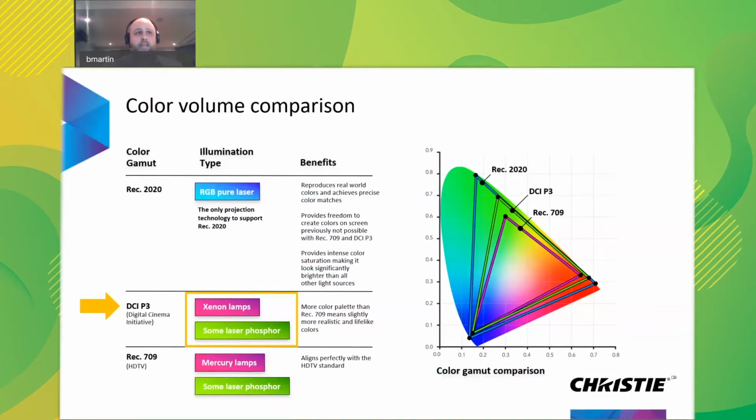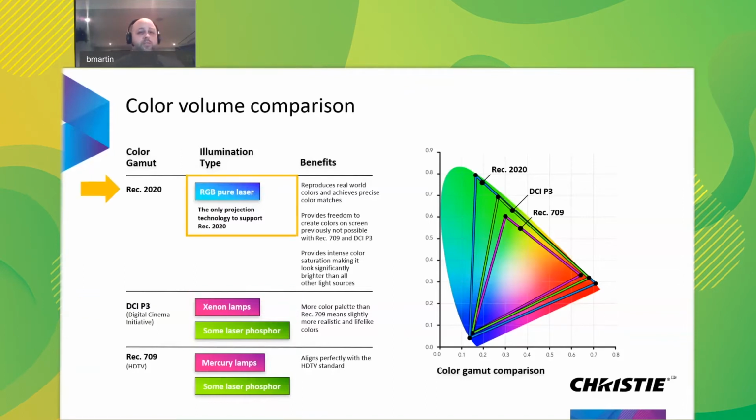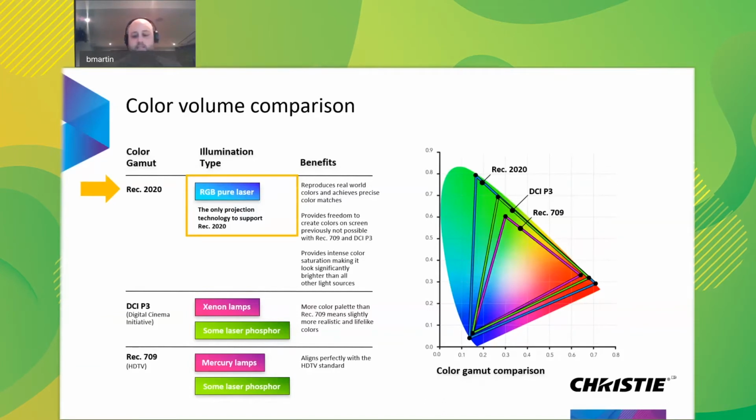So on the right side, there's a CIE chart, and the triangles outline how much color that DCI P3 captures. And if you move up to the Rec 2020, you'll see the triangle is quite big and it captures a lot of the colors, right? So that's a real advantage of pure RGB laser. You get the best colors, the biggest gamut, and perceived brightness. All this is kind of sciencey talk.